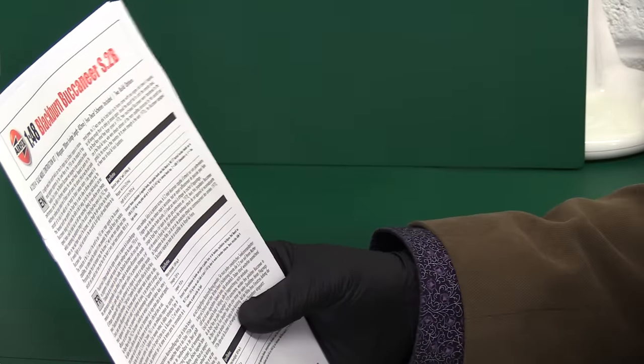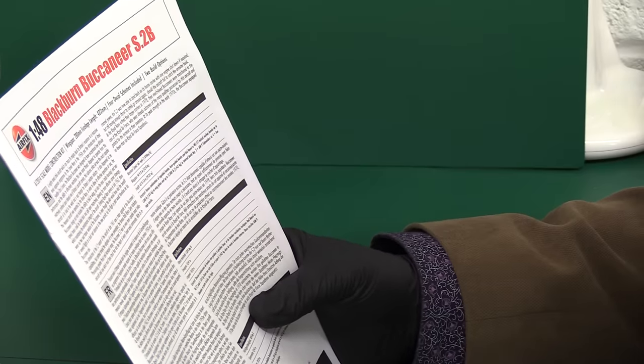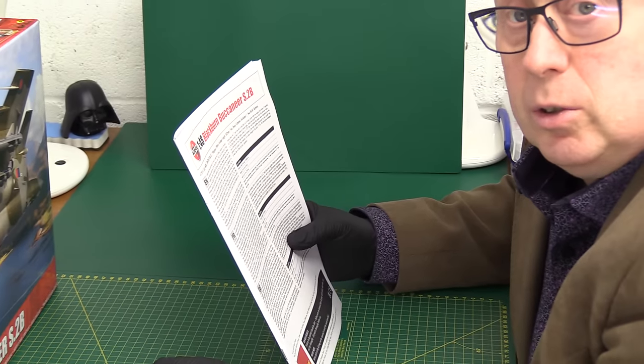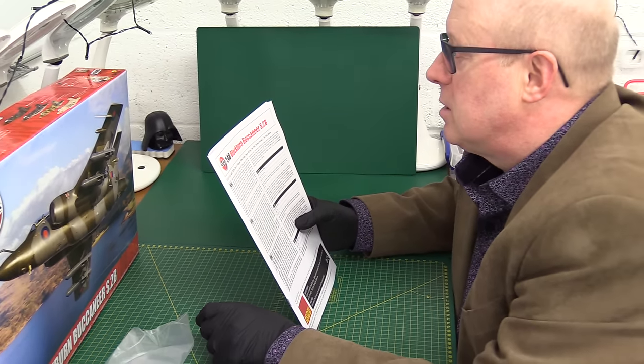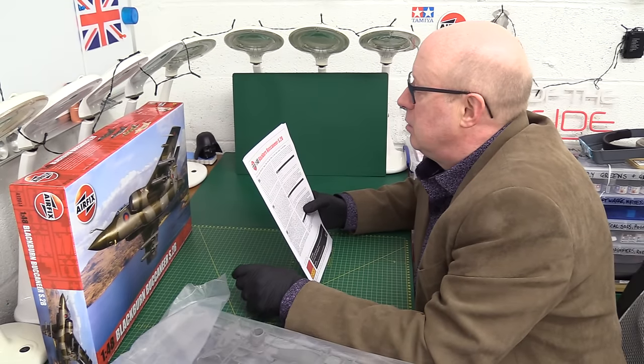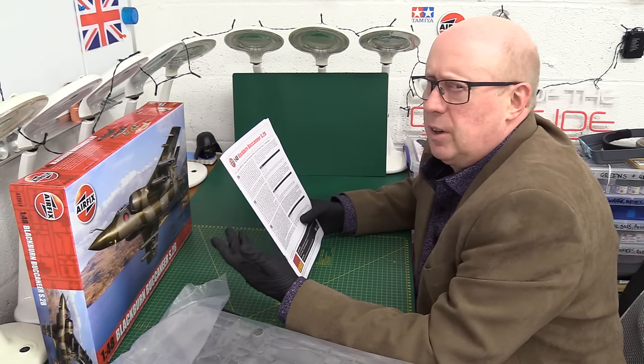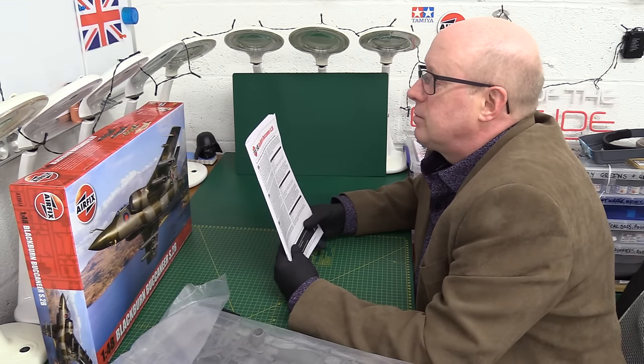Now we have got our instructions. Let's have a read of this. We've talked about how other people do not give you any information at all. Some do, of course. Several I've praised. Airfix are very good at this, you know, in all fairness, and they deserve credit for it. So here we go. And it's not just that's a British aircraft. They do that with everything.